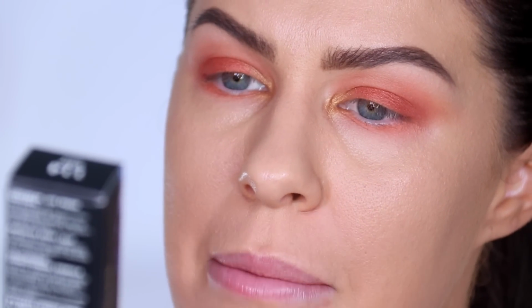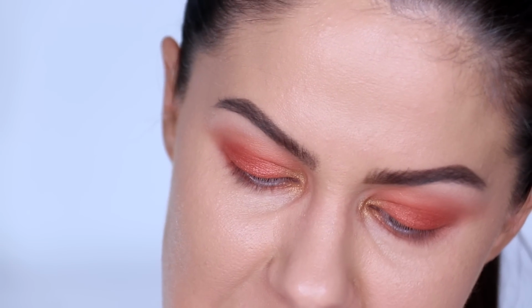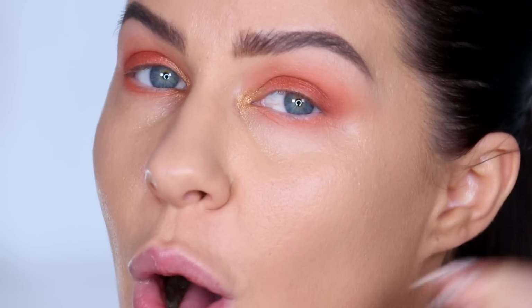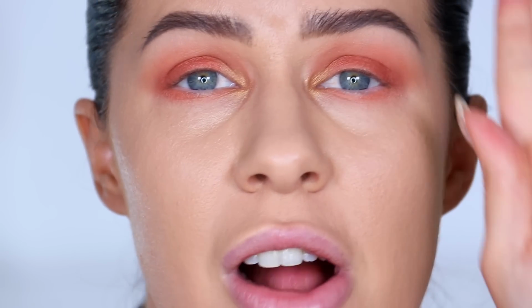I've got the Milani Life Proof Mascara in the Waterproof Formula. Now, this will be interesting. I'm actually going to try curling my lashes and then we will apply this and see if it holds the curl. That's one thing I have struggled with in many, many mascaras. The ones that I love work well, but a lot of the time I'll curl my lashes, put the mascara on, and they go back to being literally straight. So hopefully that doesn't happen with this one.